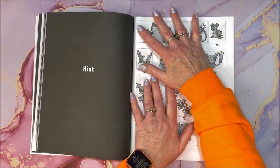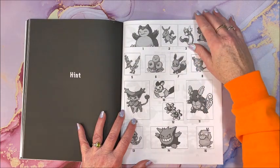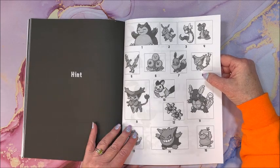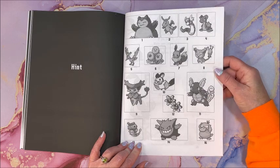Okay, if you don't want to see the answers, don't look. I'll let you know when we're done. So here are the solutions. They're numbered because the pages were numbered. Some of these I definitely recognize, but most of them I don't.